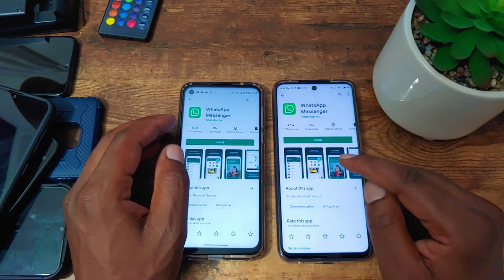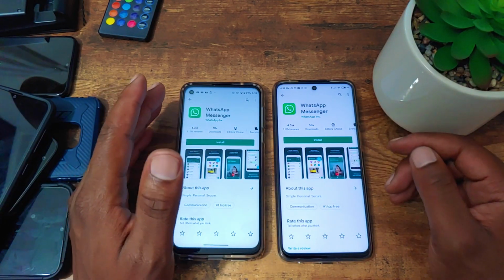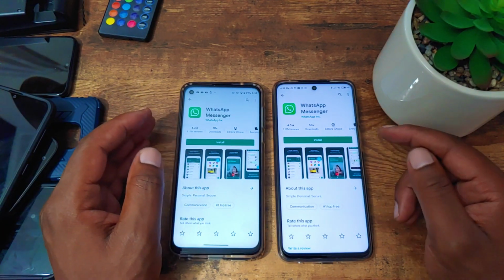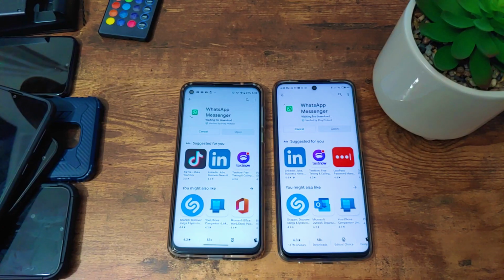So being that each device took a W here, one installed an application faster than the other, so right now it's tied 1-1. Let's go ahead and install the second best application in the world, which is WhatsApp Messenger. And we're going to install that here in 3, 2, 1. This is for all the marbles here. Who's going to take this one?